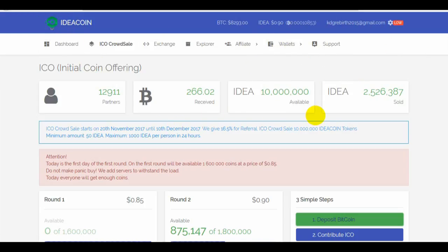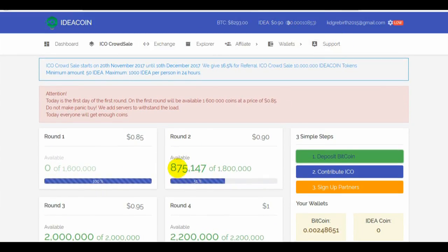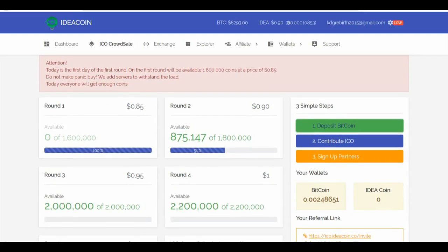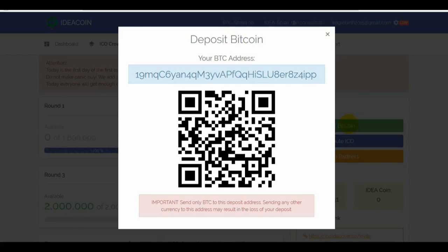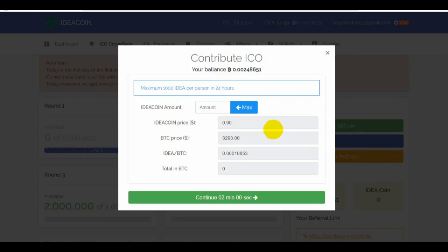But I'm trying to contribute to this Ideacoin ICO. And they're having their first round right now, and Ideacoin are 90 cents. Actually, we're in round two. So they're 90 cents. And we want to get them before they're a dollar. So sadly, we deposited some Bitcoin in here yesterday. Sadly, it wasn't enough because you have to buy a minimum, you can see here, of 50 Idea.